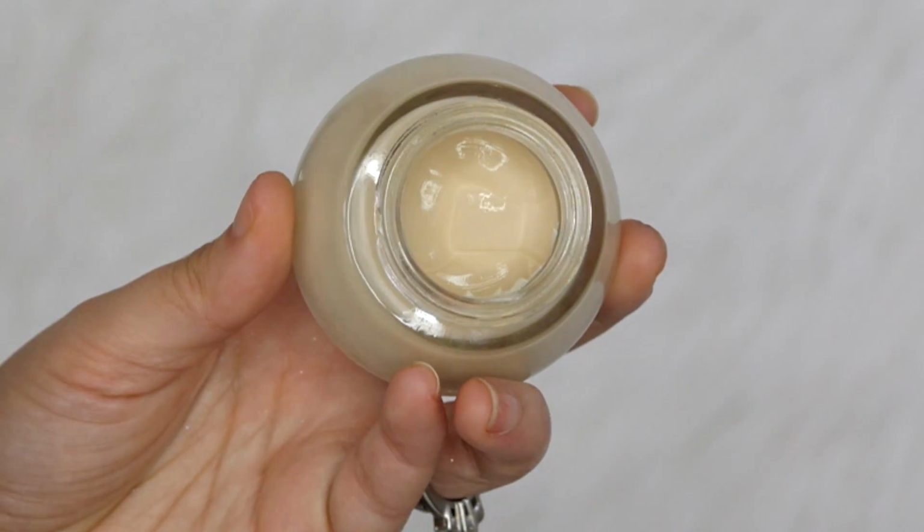Some of the top ingredients in this are royal jelly extract and also bee propolis, and those are some of my favorite ingredients in skincare after research that I've done. And to see the royal jelly so high up on the ingredient list made me super happy, and it just feels good, it smells good, it's not overly greasy for a body butter, and I'm just really, really enjoying this.